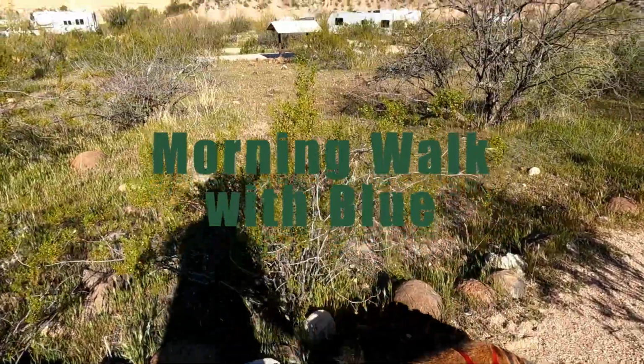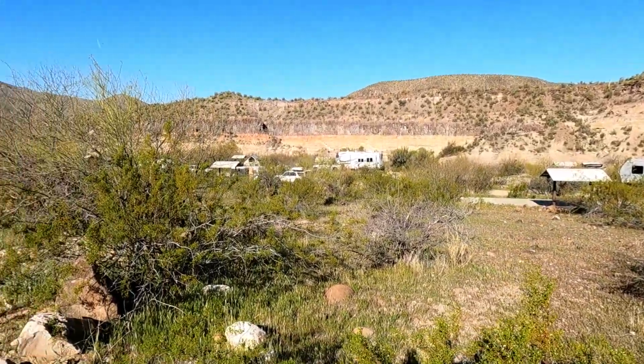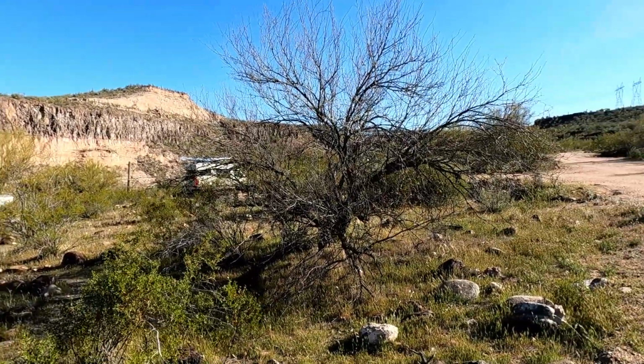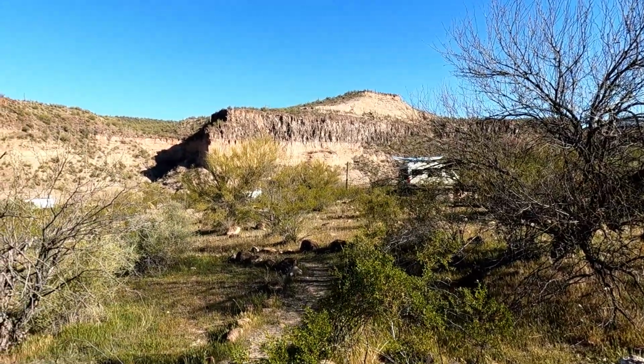This is our third and last day at the campground. Blue and I went out for a walk to explore a little bit. We're sad to leave, but we will definitely come back at a future time.